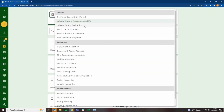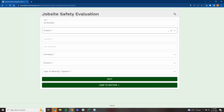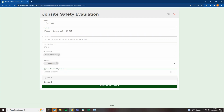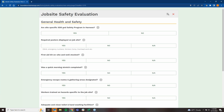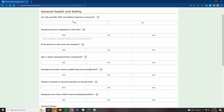In the interest of time, I know it's tough to get through all of these today. Maybe I'll show you a quick two. From a job site safety evaluation, this is more like a site audit. We'll pick up a different job this time. I'll hit next. I've selected my project again, coming out of the Foundation database. We can break this into different sections. This one's pretty general, so we'll start from here.